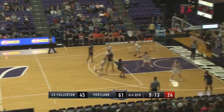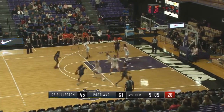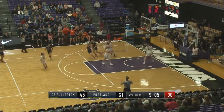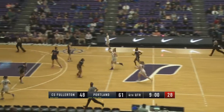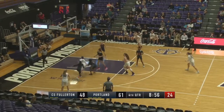There's Vega on the elbow. Gill hands it off. Three from the top of the key. Good. And Vega finally knocking one down. She took about three or four last quarter and just couldn't get it to fall for her. But first three of the second half. Titans 1 of 12 from three-point range in this half.